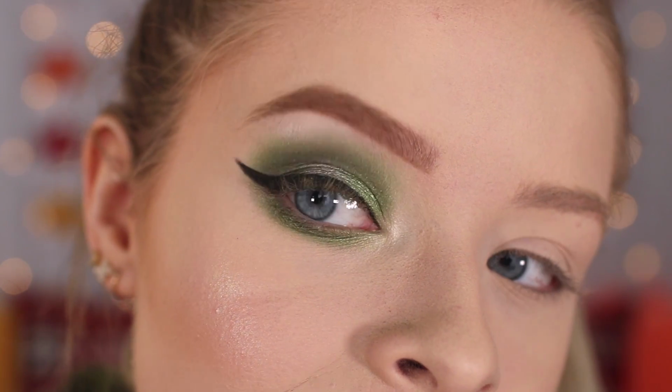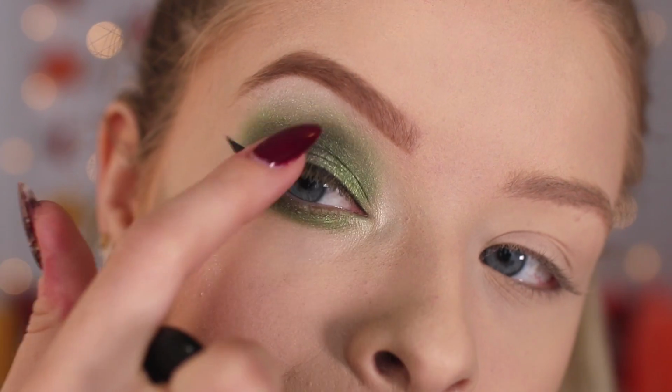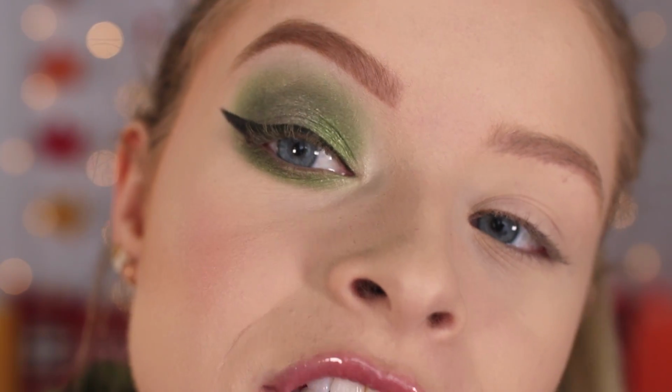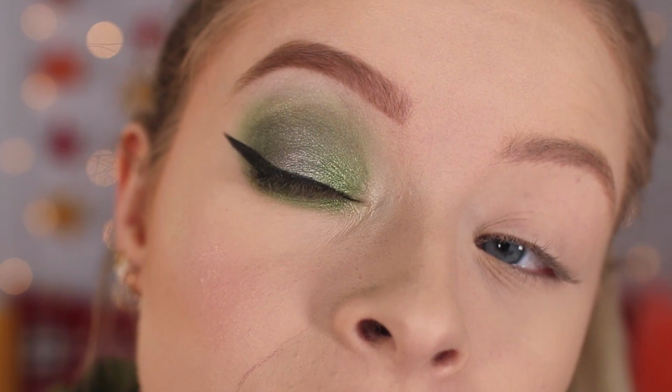And then in terms of the eyeshadow, let me get up close. I know I haven't done my mascara yet. Okay, so as you can see, it looks a little bit funny and unblended on my brow bone here, because these shades were shimmers. Can you see that? It looks a bit funny.